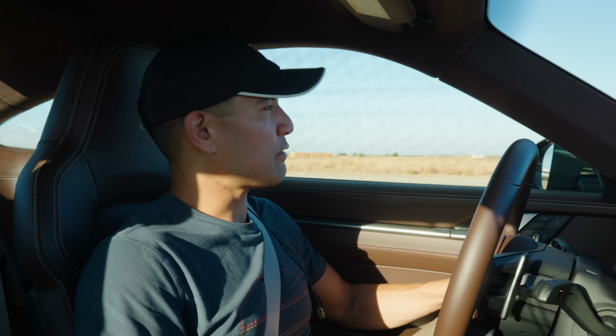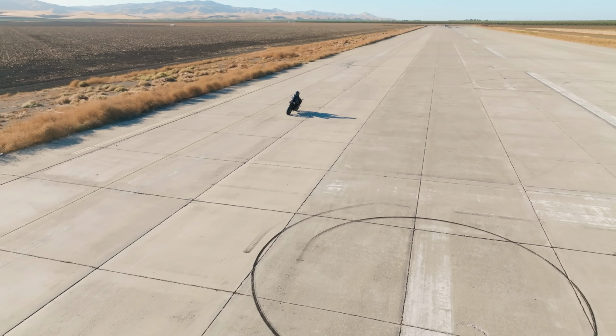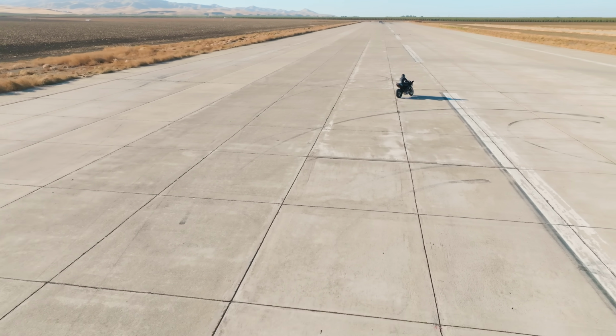Just gonna run my race and see how Chris is able to run his. Let's do this. All right, boys, here we go. You know I ain't no good at turning right. Hopefully we can be better at turning left.